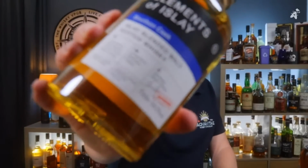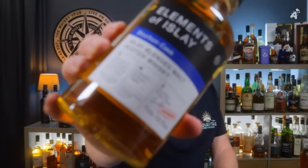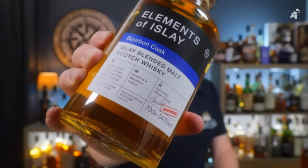They do pretty good whiskies. Interestingly as well, this is a new release. They used to be 50 CL, but this is now 70 CL. They used to be single malts as well. Come on, focus. There you go, 54.5%. Oliver Chilton's signature on there.